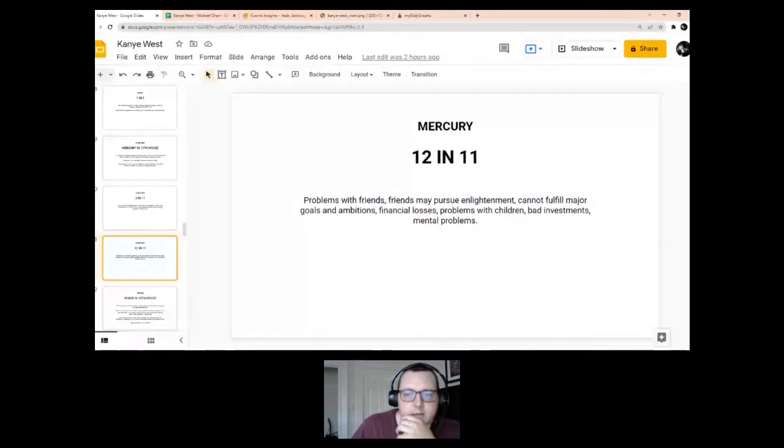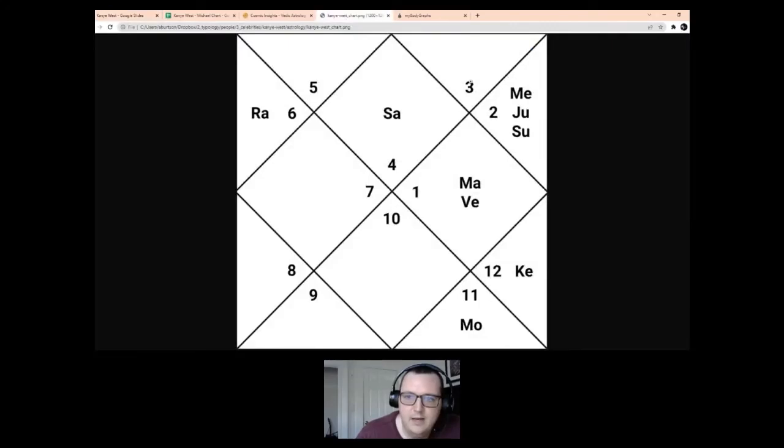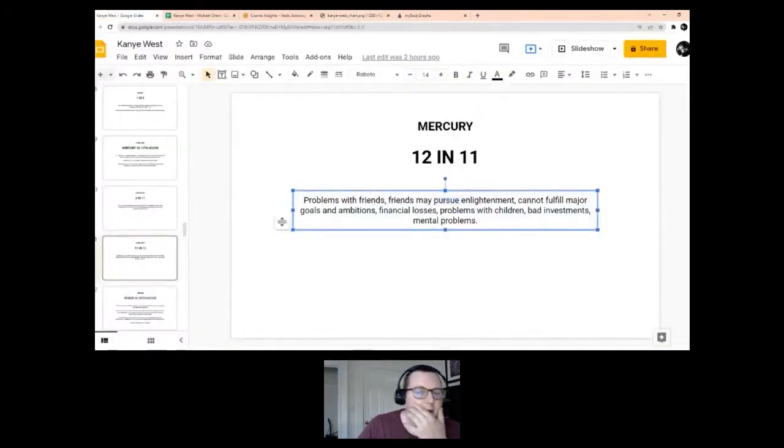This one kind of goes against what I've been seeing other places, so I don't think it's as strong of a significator as the others, but we'll still read it anyway. There could be problems with friends. The 12th house has Gemini there, so that's why the 12th house and 11th house are connected, because Mercury rules Gemini. But friends may pursue enlightenment is the signification of that, because the 12th house is enlightenment and the 11th is friends. I can't really confirm that. I don't know how many people he has in his life that pursue enlightenment. They're more in the media world, I would say, than spiritual enlightenment.